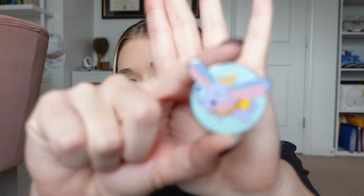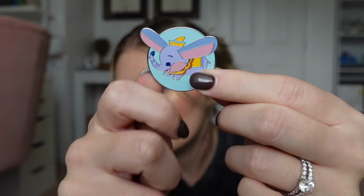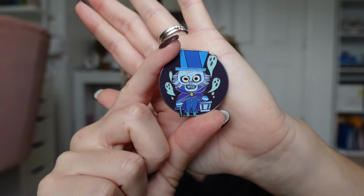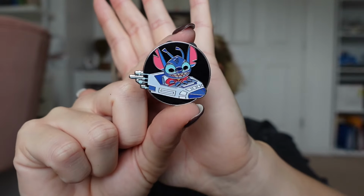This is one of my favorites of the collection because I absolutely love the pastel colors. I got the Hatbox Ghost, which is so fitting. It's Halloween time, and I love that. And I got Stitch on Space Mountain. This one is actually a little bit smaller than the others. I don't really understand the reason for that, but yeah, finished up that little collection too.